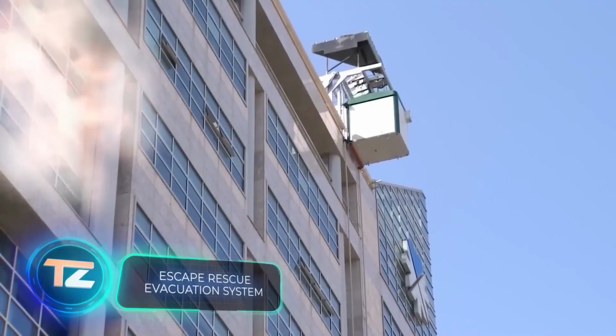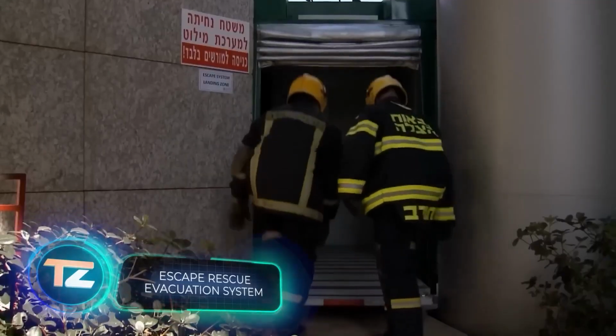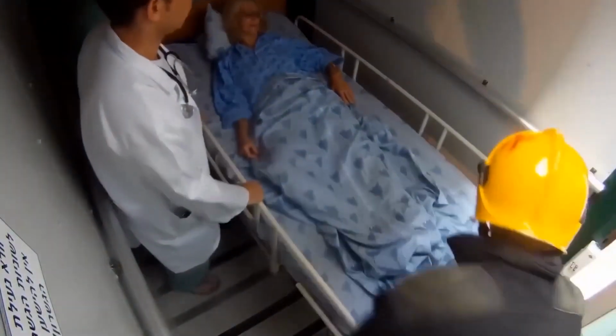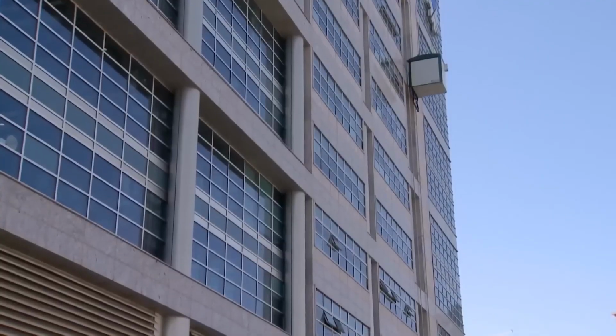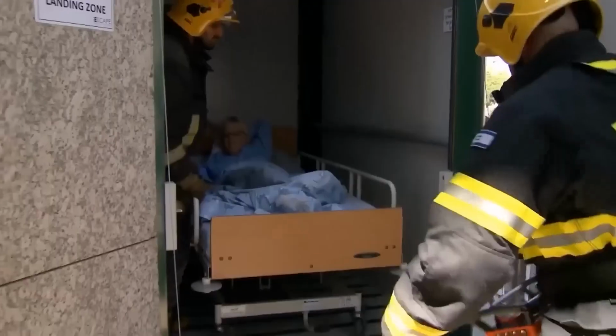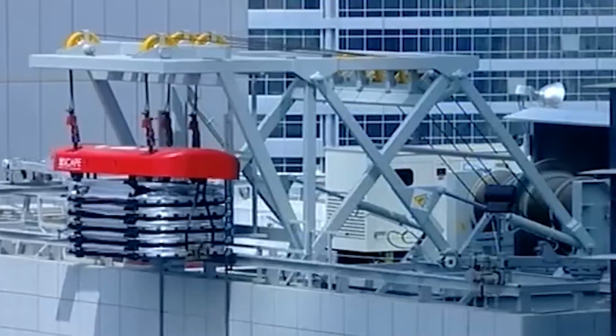There are many rescue systems for buildings, but not all cater to bedridden patients. Escape Rescue addressed this issue by creating a system designed to accommodate people on gurneys or in wheelchairs. It ensures reliable protection from smoke and fire, functioning even during power outages. According to the company, it's the only system with such advantages.